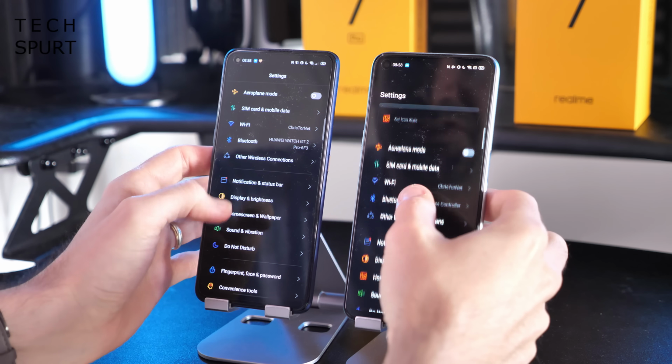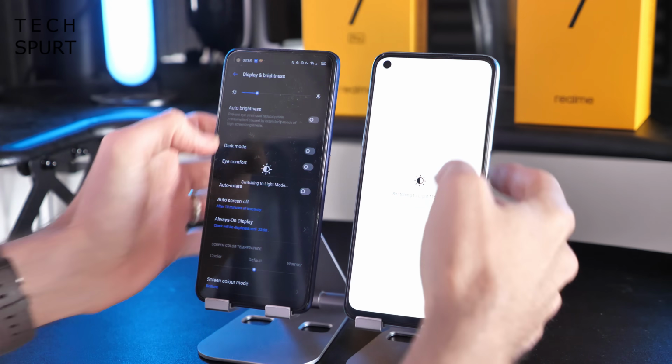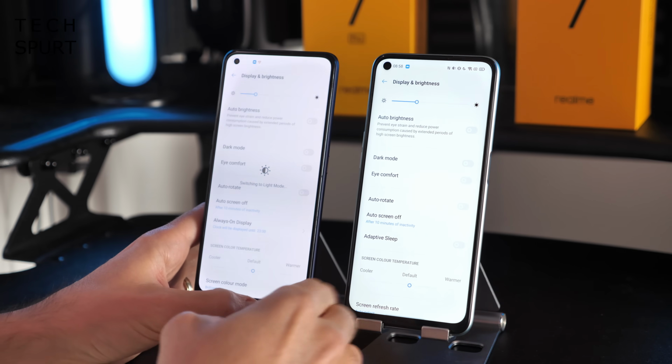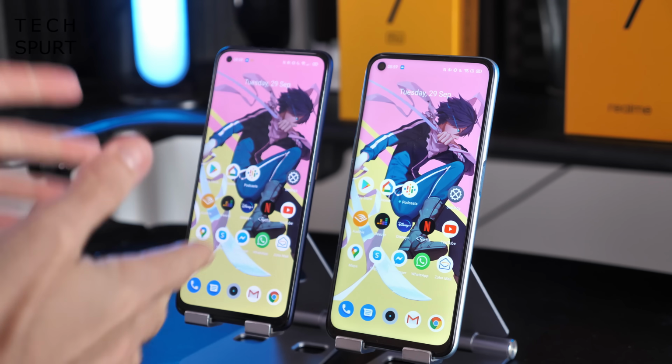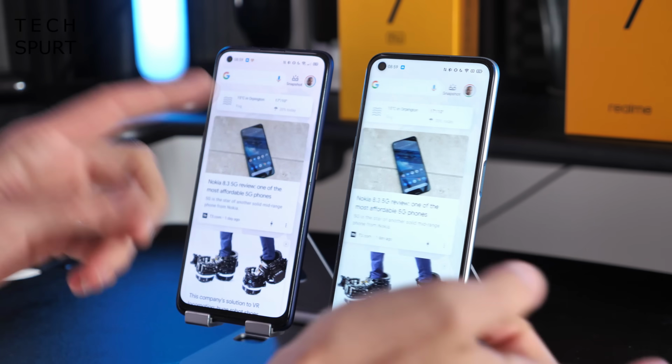Right, now before I start taking you on a tour of the software, I'm just going to take it out of dark mode, otherwise basically all you'll see is a reflection of my baldy face talking at you. Now if money's really tight, you can't quite stretch to the Pro model of the Realme 7. Good news, the software experience is basically the same on both of these blowers.